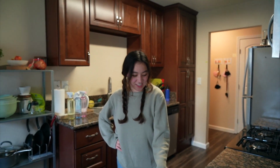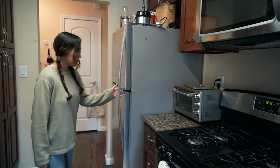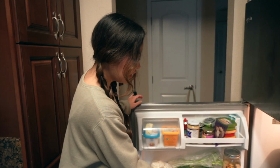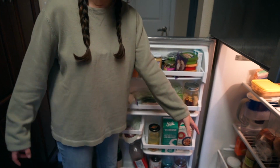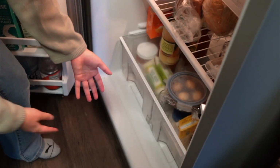Well, anyways, here's the recycling area. And then here is the main bulk of our kitchen. So here we have the fridge. It's always fully stocked because me and Laura love to cook a little meal. Me and Laura use this shelf as the produce shelf. That way, every time we open the fridge, we're looking straight at it instead of it being hid away in those little drawers. And then we put our sauces and stuff in here. Things that aren't gonna go bad.